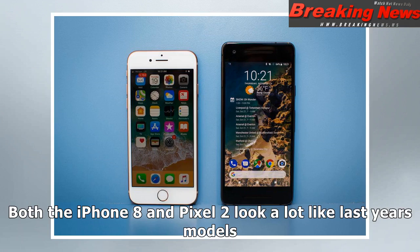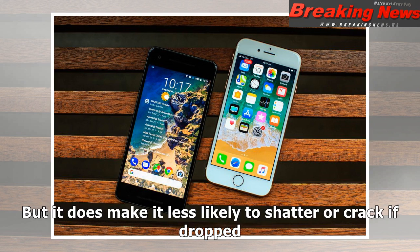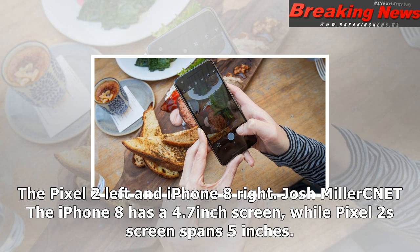The Pixel 2 left and iPhone 8 right. The iPhone 8 has a 4.7-inch screen, while Pixel 2's screen spans 5 inches. Both are pocketable and easy to hold, but I prefer the Pixel 2's slightly larger screen and sharper resolution. It also doesn't exhibit any of the screen issues found in the larger Pixel 2 XL, as it uses different screen technology. Both the iPhone 8 and Pixel 2 are water-resistant, which is great for extra protection.